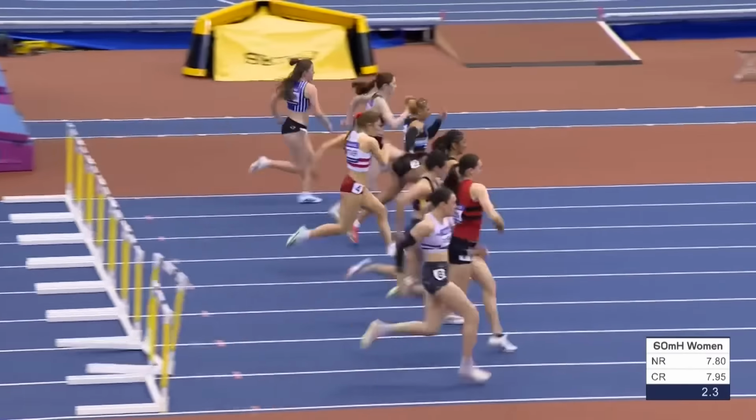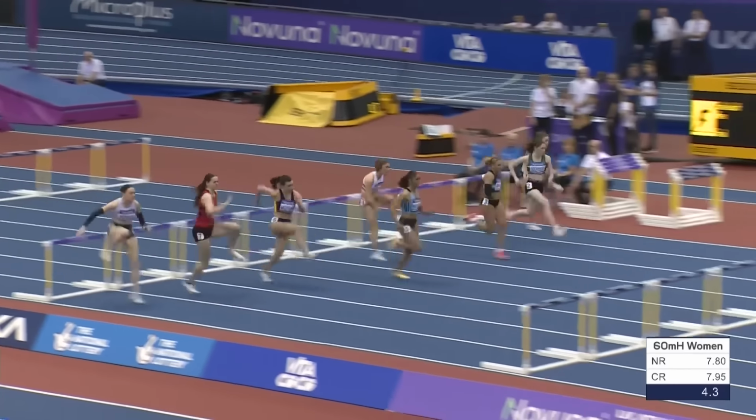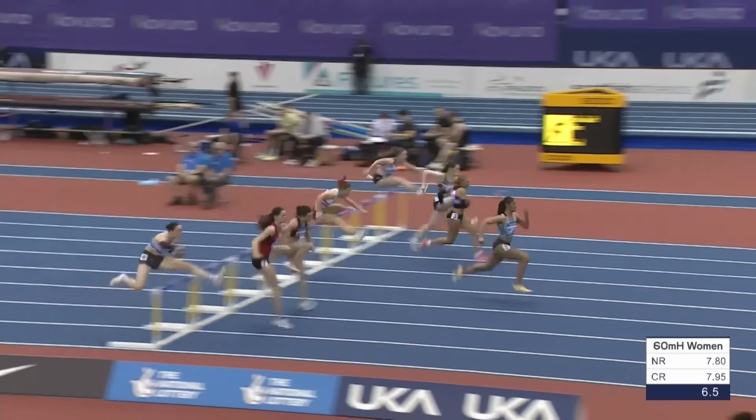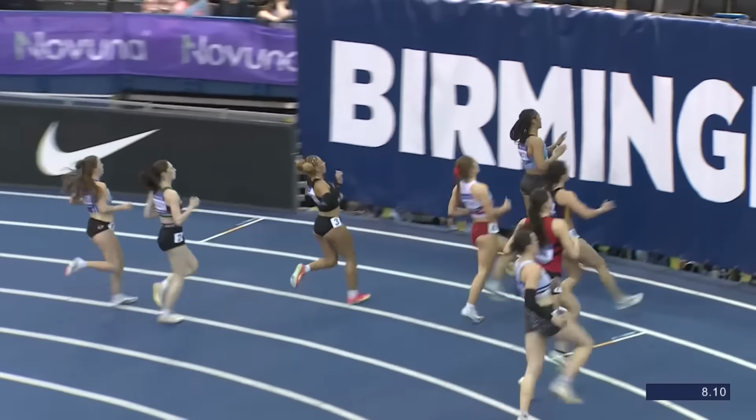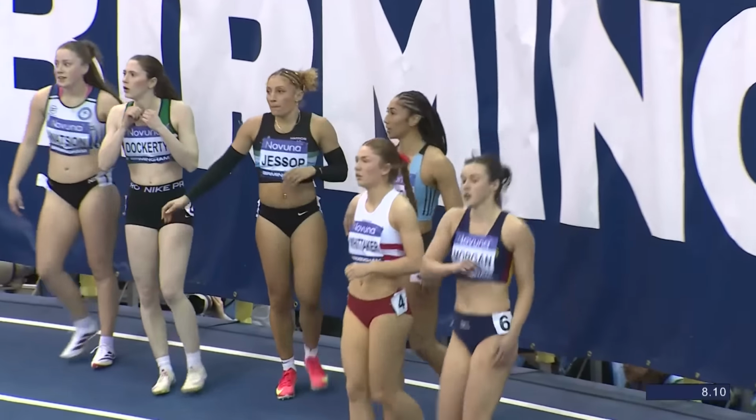Away they go, good start in lane 3 from Marley Jessup, and it's her and Norfolk at the moment. Emma Norfolk coming through from Jessup and Doherty, the 1, 2, 3, who will make the final. That one pretty much going with the form book.